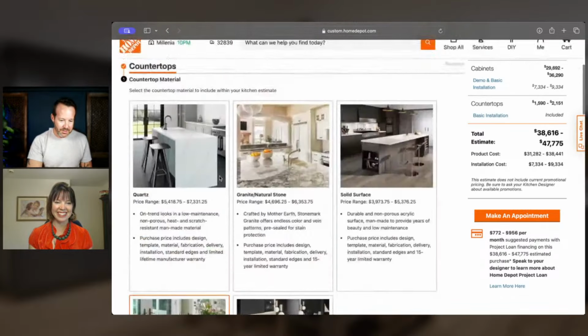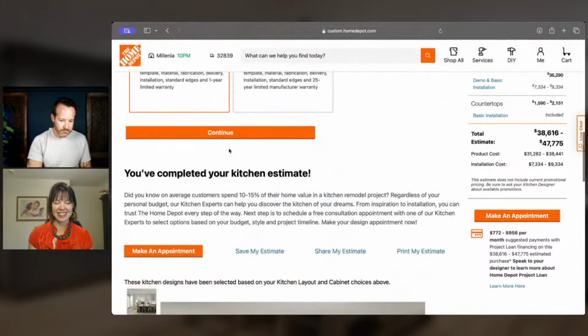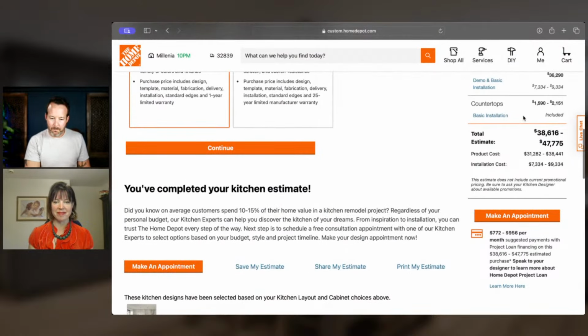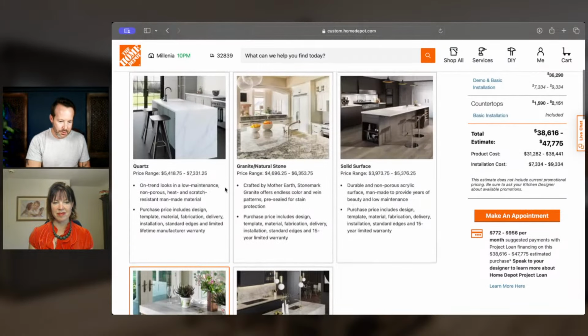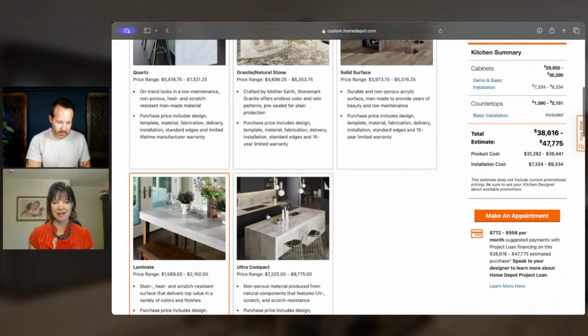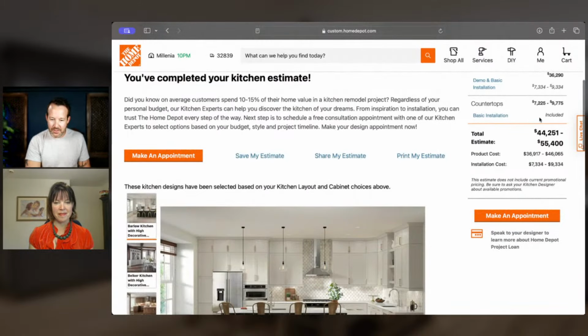And you can hit continue, and then you can go down to, oh, and it'll give you a price. So, did we pick our countertops? No, we didn't. We picked laminate. Oh, let's go to one that I would like, ultra compact. All right, and then we hit continue. So then it gives you this breakdown.